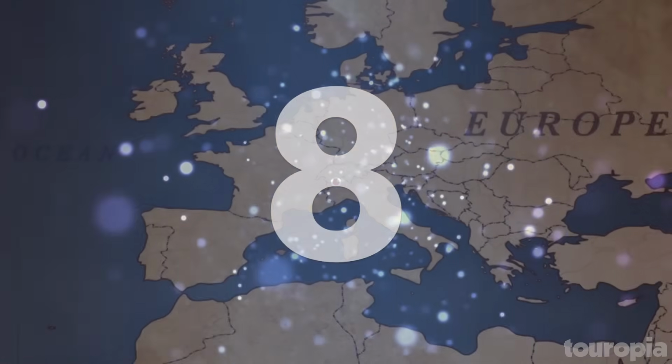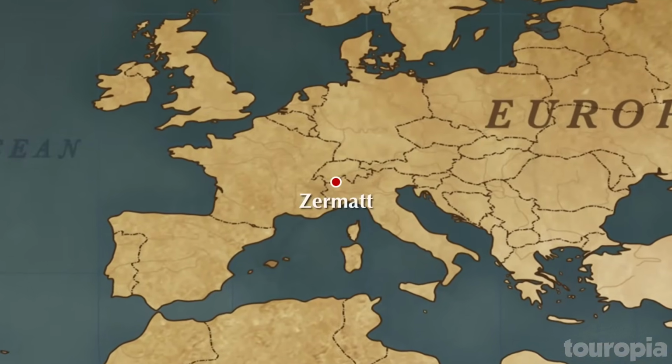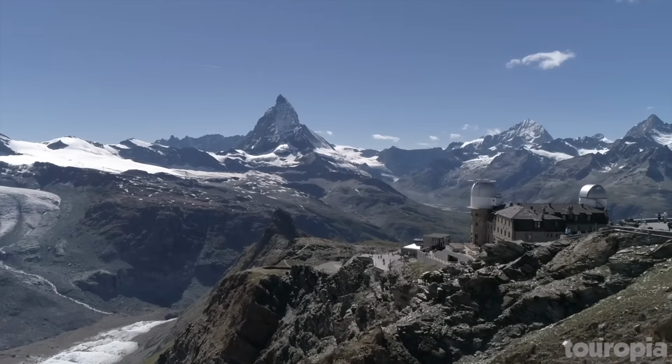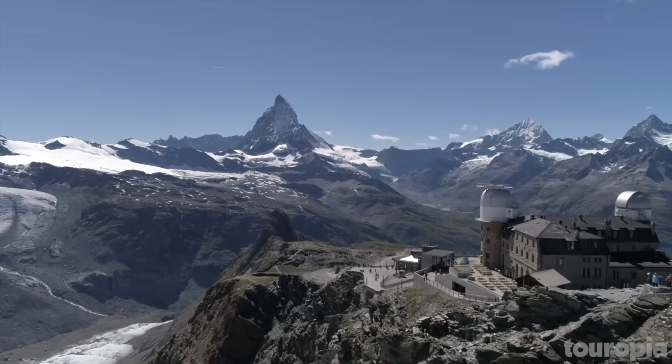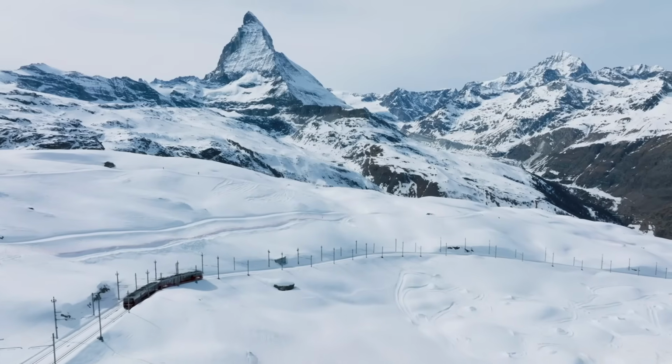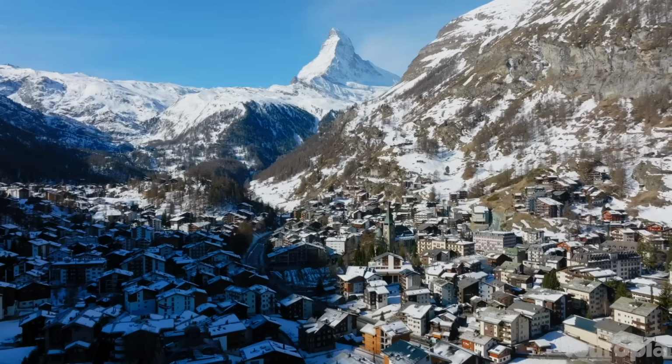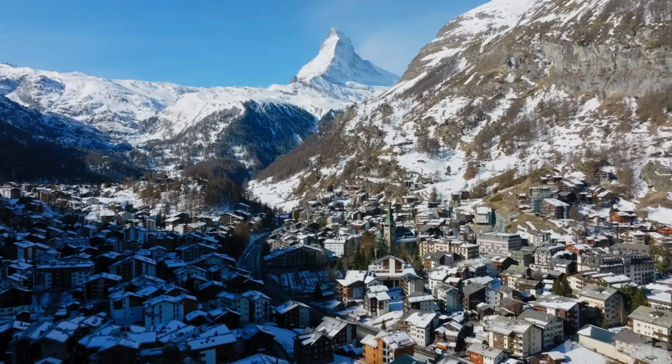Number 8. Zermatt. Zermatt is a small town that is famous for skiing and mountaineering due to its proximity to the Matterhorn, one of Switzerland's highest mountains. Cable cars whisk skiers up surrounding mountains in the winter and hikers in the summer.